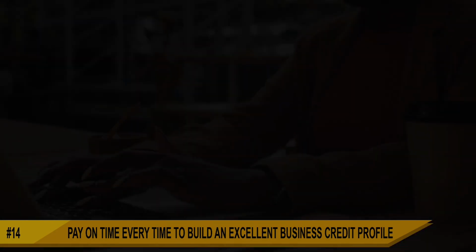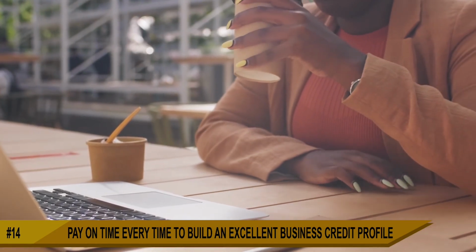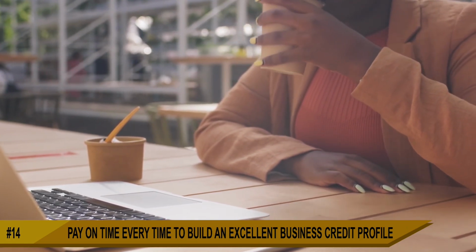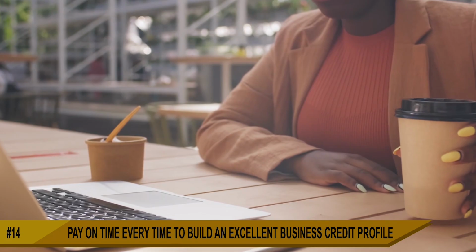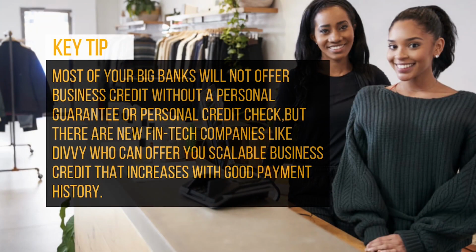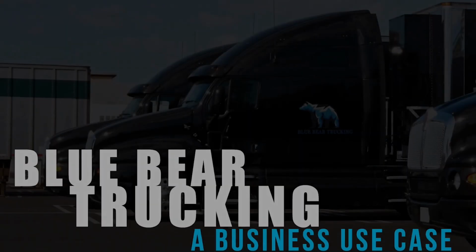If your credit takes a hit, it could impact your ability to get any new financing going forward, and you might have to pay a higher interest rate on your existing loan. This can hurt your business more than you can imagine. Key tip: most of your big banks will not offer business credit without a personal guarantee or personal credit check. But there are new fintech companies like Divi who can offer you scalable business credit that increases with good payment history.